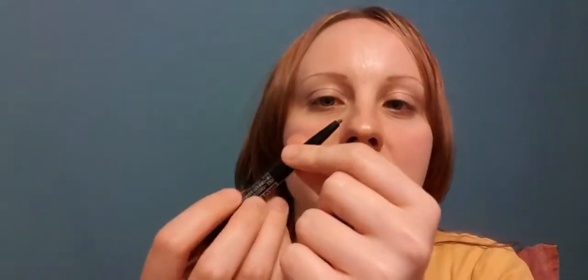Now I have to be careful with this bit because it's actually broken. I always tend to break them all. And this is what's left of it. I can't turn it anymore, it's tiny. It's broken, that's all I have left until I can afford a new one. And I just use this to carefully draw my tails on. Let's neaten up your tails a little bit, because I know I'm not the only one who doesn't have tails on my eyebrows.